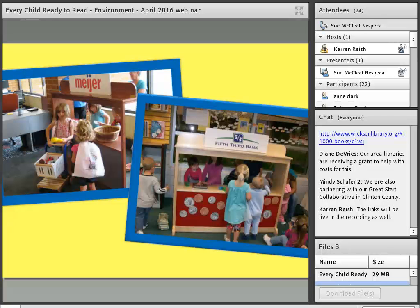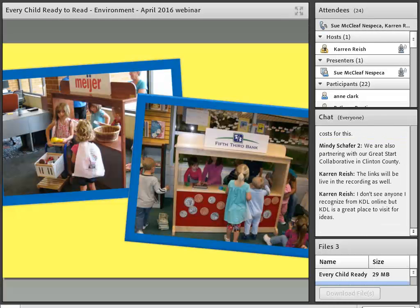Now this is actually, I don't know if I have anyone from the Kent District Library that's online with us right now or not. These are the imagination stations that are at, I assume they're still there, Kent District Library. They actually have structures of little play areas that are supposed to foster children's imagination through dramatic play. And evidently they got funding from, who you can see there, Meijer and Fifth Third Bank to create these little stations. Do we have anyone? I don't know, Karen's typing, we'll wait and see. But again, these are at the Kent District Library, which is in Michigan, and I'm sure you could get some information from them on how they developed these. She doesn't see anyone she recognizes, but KDL is a great place to visit for ideas.